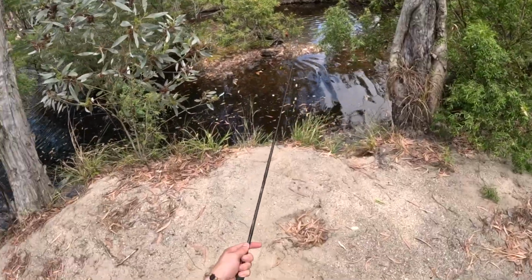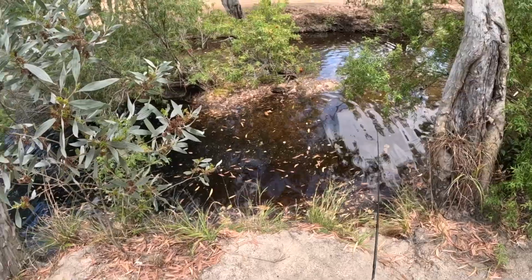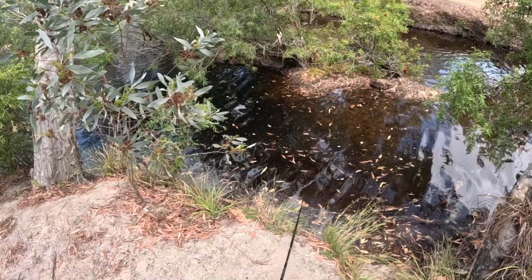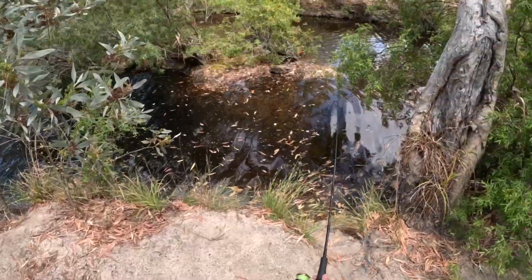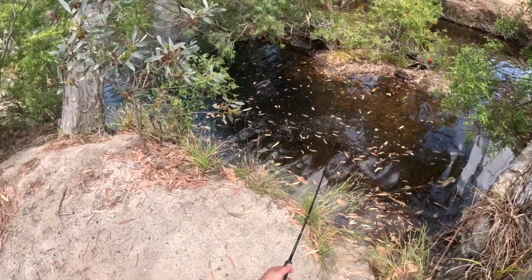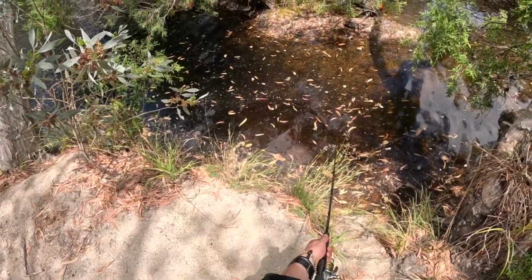All right, tight little zone here, very skinny bit of water. Highly likely to get the lure stuck on a tree, but let's just chuck a few down this little zone because it's a pretty good looking spot. Got to be careful of crocodiles up here too. I'm not exactly sure where they are and where they aren't, so I just kind of assume they're everywhere. Ooh, these fish are hitting it, but they're just not getting stuck.